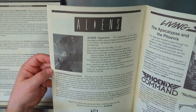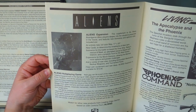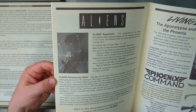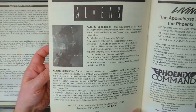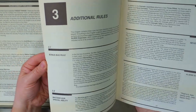Aliens expansion, what? Oh my days, there's an expansion. I did not know that. I need to look out for that one. Shows you why you should open up these books now and again. Then a role-playing game. Due for spring in 1990. We got some additional rules in the back here.